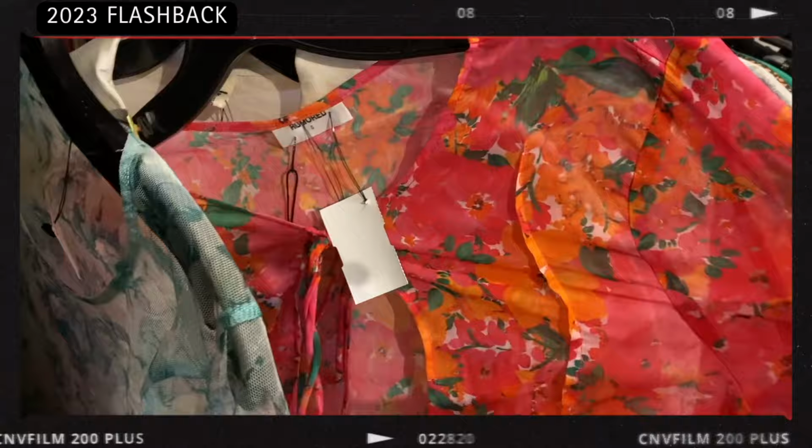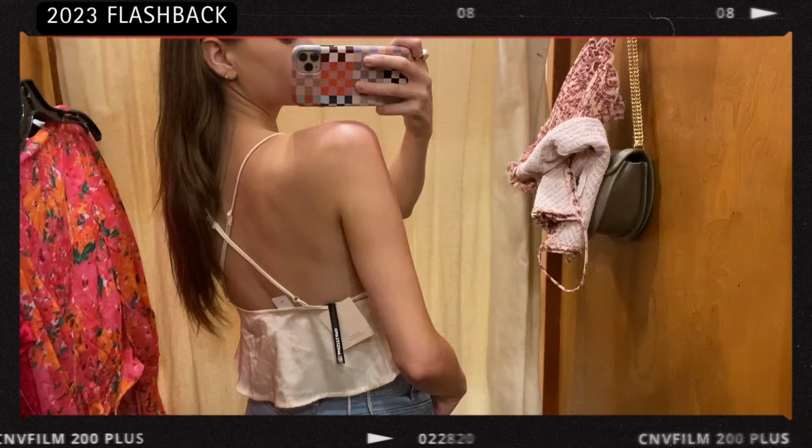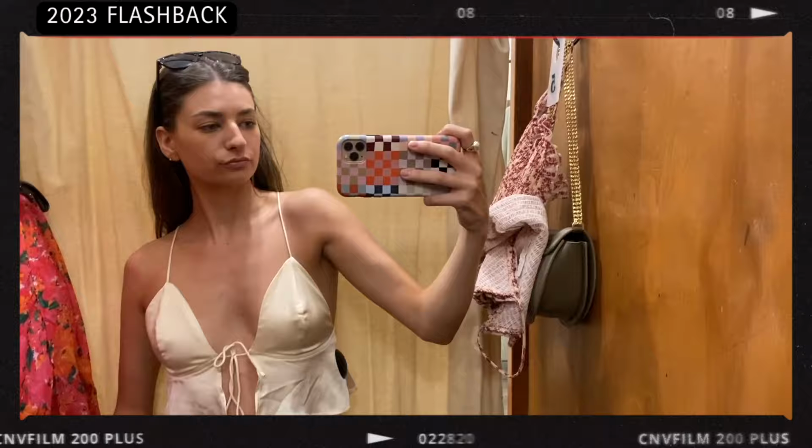My bank account and the fact that I had a carry-on saved me from buying so much stuff. I feel like I never have enough going out tops, but this was a little too skimpy for me.